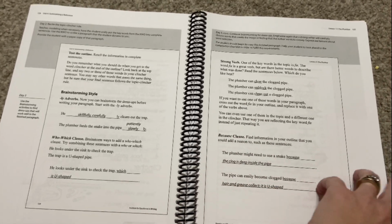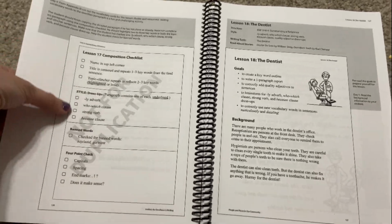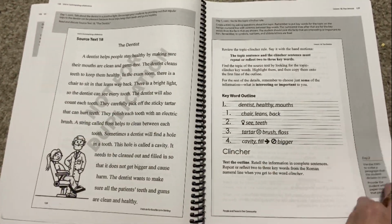And I think that will be helpful for my kiddos instead of just assuming they have all of that right now. They have the composition checklist just like they have in the other sets, but they sometimes have an extra game or an extra activity.